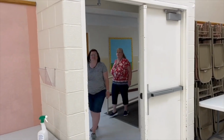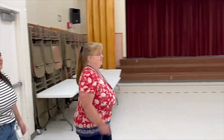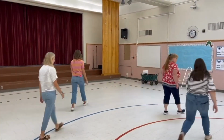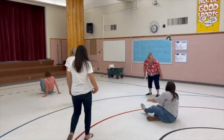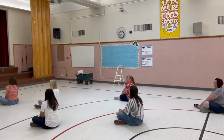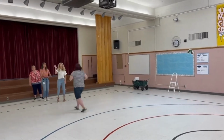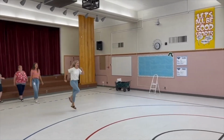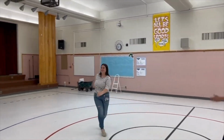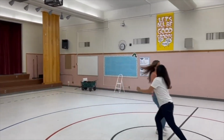When coming to PE, please come in and take a seat where you are instructed as quickly as possible. These teachers are doing a fantastic job modeling for us appropriate behavior when to come in. Way to go, teachers. When participating in PE activities, please always do your best and show great sportsmanship. Be sure to cheer each other on and be a great team player.